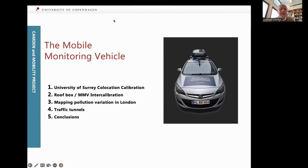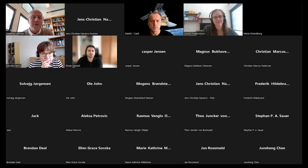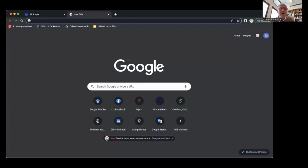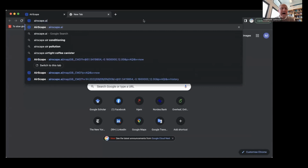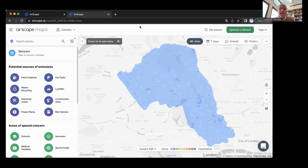But one thing that I wanted to be sure to have time to do is to have a little tour where I just show you AirScape. And so if we go to Google here, this is just a browser. I'm going to type airscape.ai and hit enter. And we've made all of this data publicly available from London.